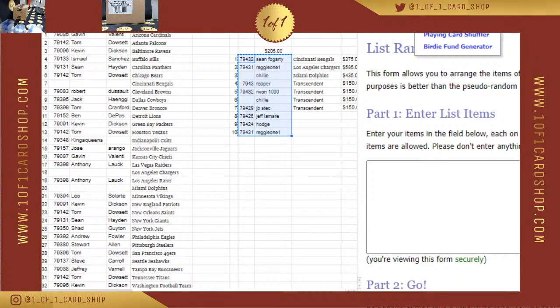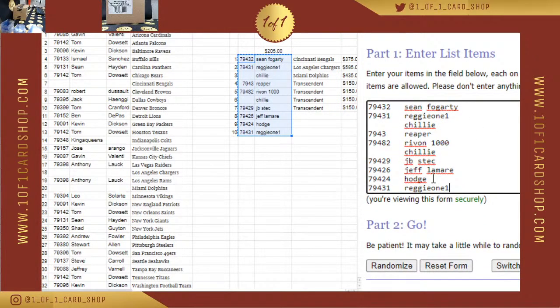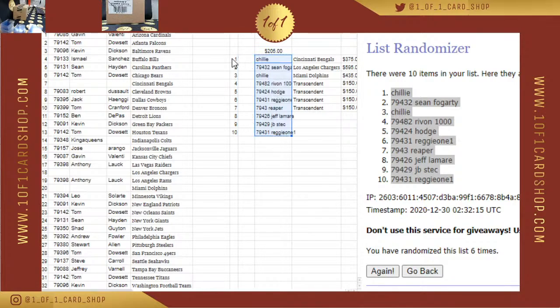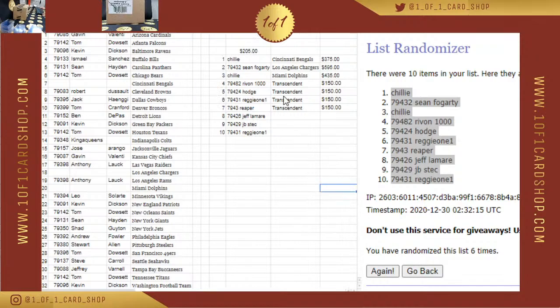Oh, let's get our number. Hold on. All right, here's your dice roll. 6. 6 is our number for the night. Good luck, guys. Let's go. 1, 2, 3, 4, 5. 6 is your number. Top 7 win. Chili, Sean, Chili, Ravon, Hodge, Reggie, and Reaper. There you go. So that right there is your draft order. Go ahead and draft, baby.